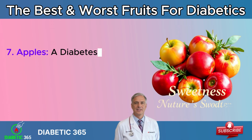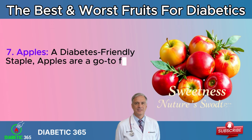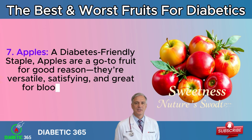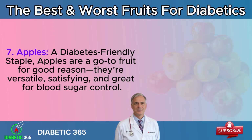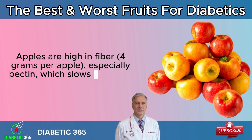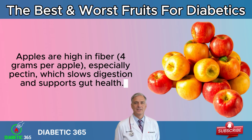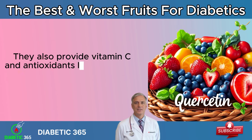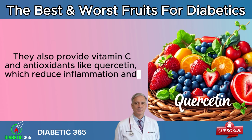7. Apples, a diabetes-friendly staple. Apples are a go-to fruit for good reason. They're versatile, satisfying, and great for blood sugar control. Apples are high in fiber, 4 grams per apple, especially pectin, which slows digestion and supports gut health. They also provide vitamin C and antioxidants like quercetin, which reduce inflammation and heart disease risk.